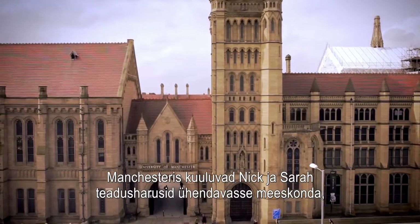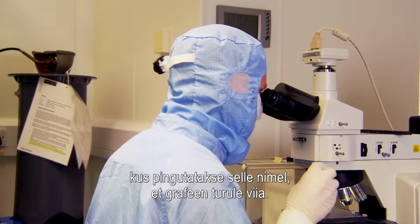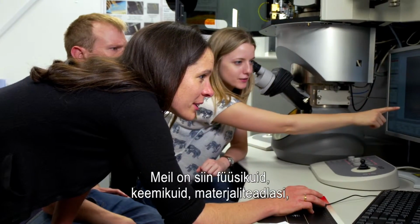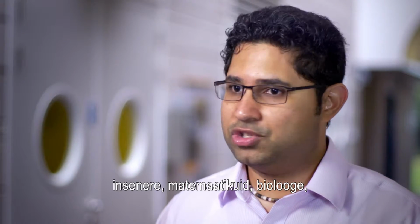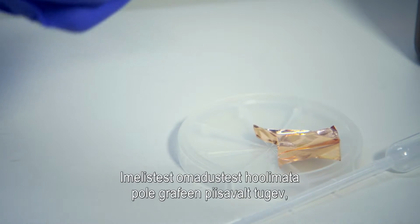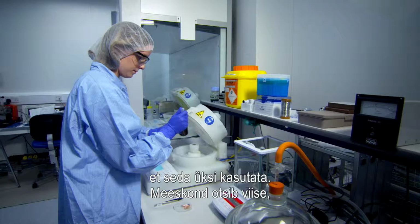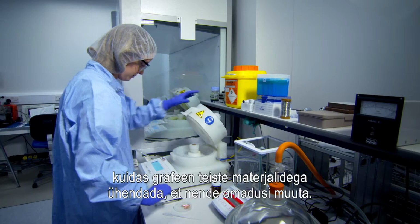At Manchester, Nick and Sarah are part of a multidisciplinary team that are working hard to get graphene out into the marketplace. We have people from physics, chemistry, material science, engineering, maths, biology. So basically pretty much every discipline, even the business school is involved in doing studies on graphene at the moment. For all its amazing qualities, graphene isn't substantial enough to be used on its own. The Manchester team are working out ways to layer graphene into other materials to change their properties.